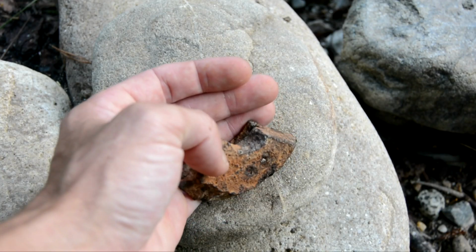I was starting to get kind of dejected near the end of the day because I hadn't found anything, when all of a sudden I got a really strong signal. And I dug down about a foot deep and I saw a piece of iron in the bottom of the hole. Well, I didn't know what it was. I dug it out, and my first thought was it was part of a tractor tire or something like that. So I threw it in my pouch and continued to hunt.